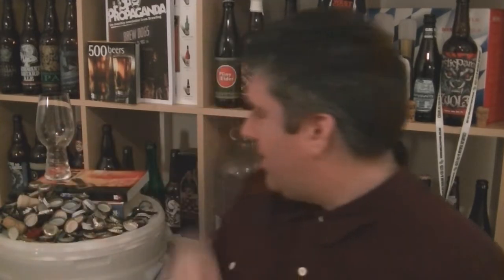Big thanks to Andy Parker, Tabamatu on Twitter, Elusive Brewing. Check out all that. Big thanks, Andy, for bringing this back from San Diego. If not, I would have never tried this bottle of beer. Very excited about trying it.